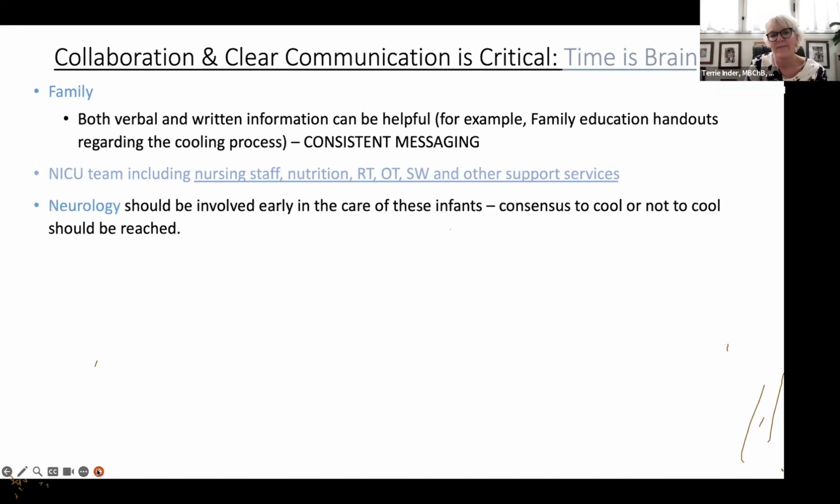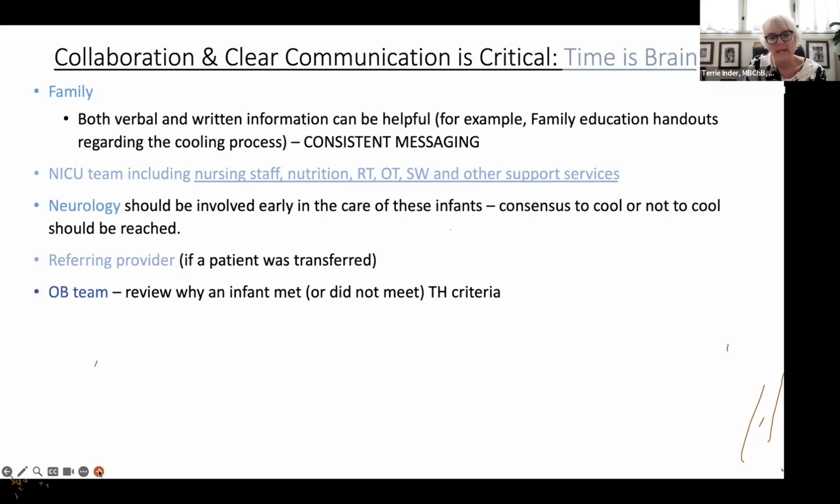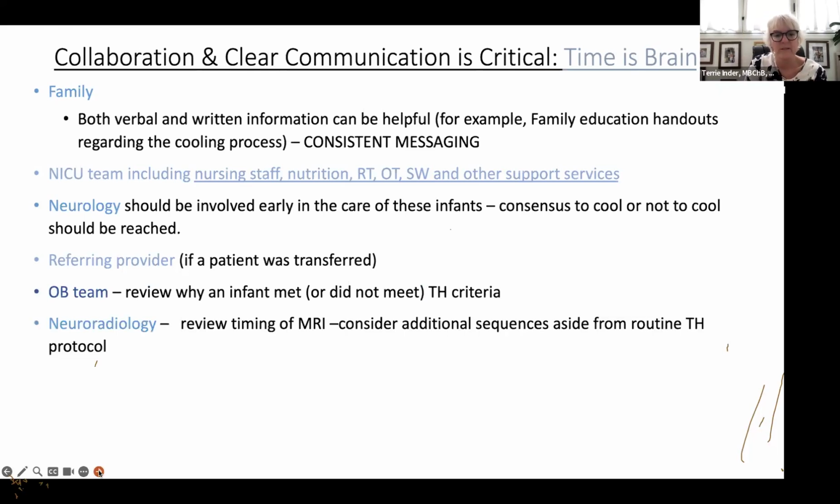Neurology should be involved early in the care of these infants, and particularly around the consensus to call, but also for the MRI. If the baby was transferred, you're obviously going to have updated the referring provider on what you found, the OB team on what you found. They're often forgotten. I think it's really important right from early on that you have a good relationship with radiology, and particularly with neuroradiology. They need to understand why you need these MRIs at the time you need them, why you're going to want to look at the sequences with them, why you're going to try and improve everything all the time, and why you're just going to keep trying to push forward.